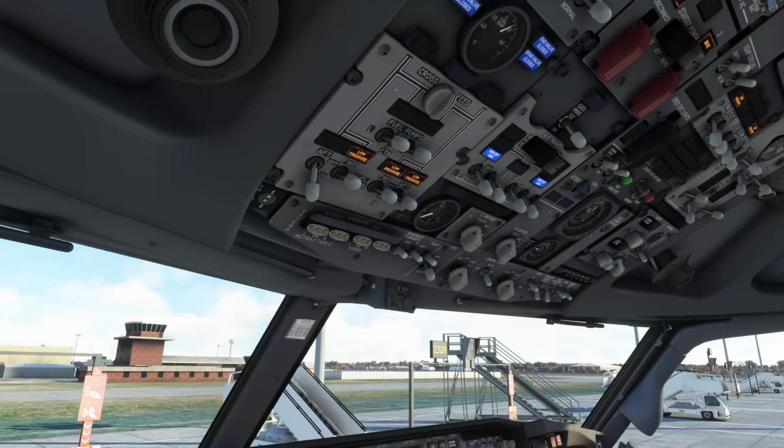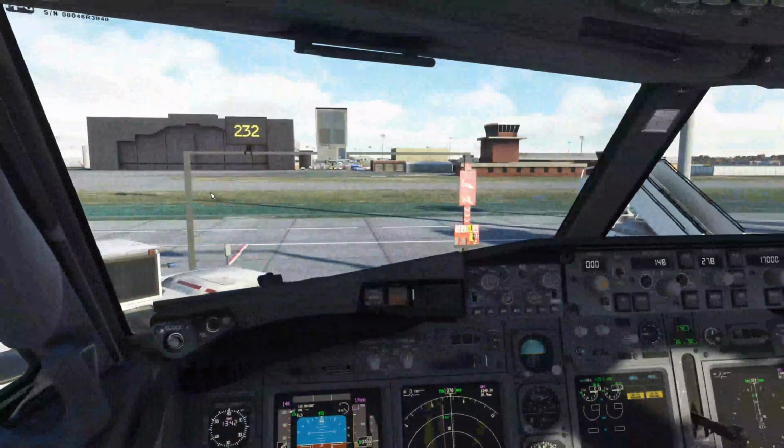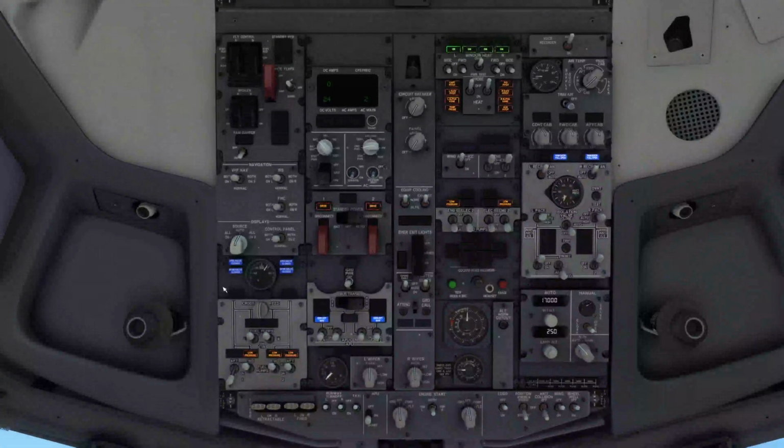Alright, so as the tug comes in, we'll get the rest of our stuff ready to go. There he is. So we have no fuel in the center tanks, we don't have to worry about that, but we are going to turn on the other main fuel pumps. We're going to come up to the packs, turn them off so the bleed air is available for engine start. Ignition mode selector is set to both, so that is ready to go.